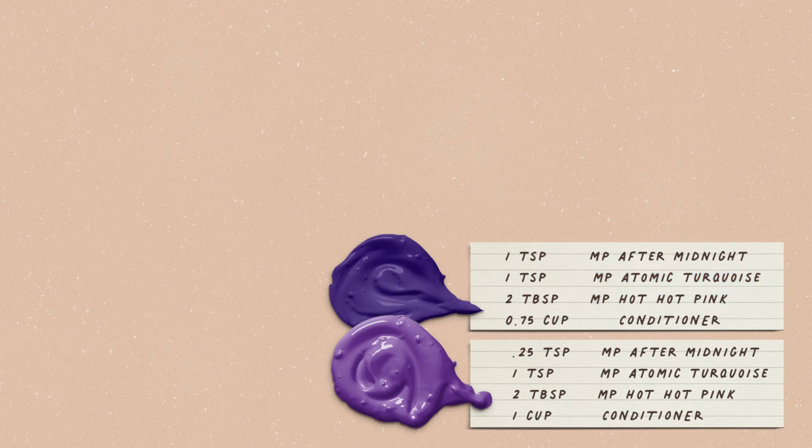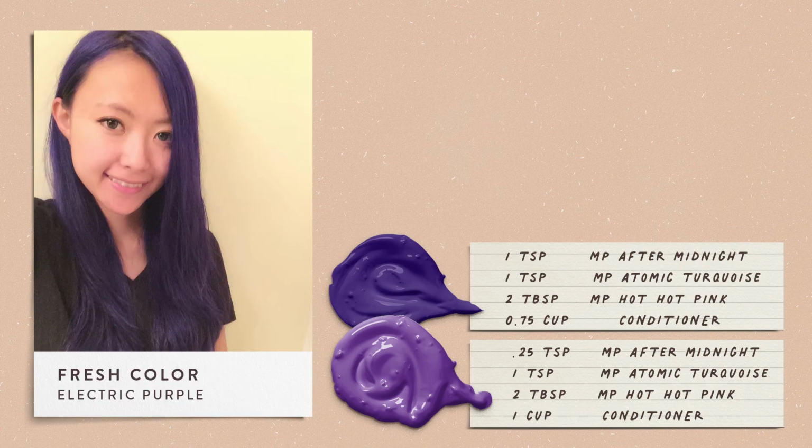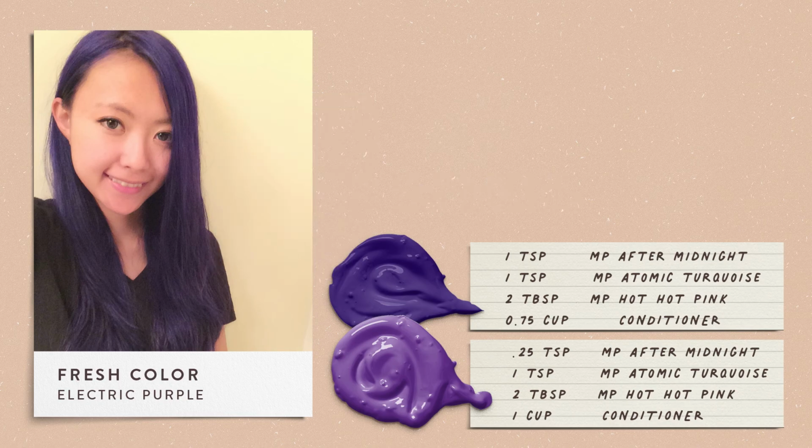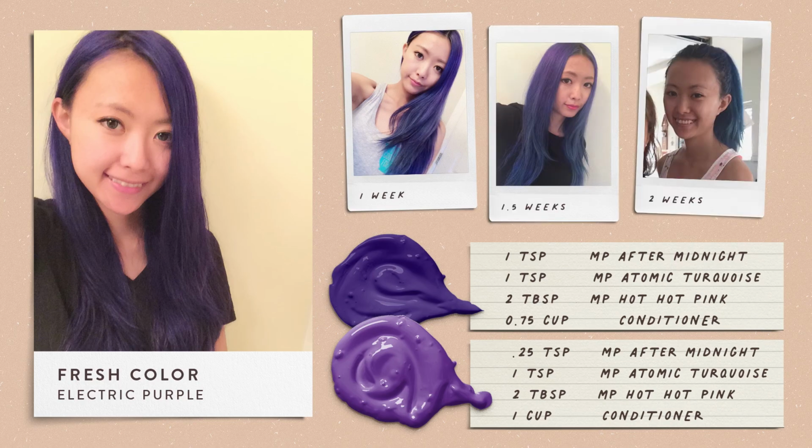Oh my goodness, if you're going for a classy purple, then this is not for you. The After Midnight color can be so wild, especially in the sun. I don't even know how to describe it. This was honestly a bit too much for me, but luckily it calmed down about a week later and became so beautiful. I think this 1 week and 1.5 week color is such a dream. I would totally do it again despite the madness in the first few days.